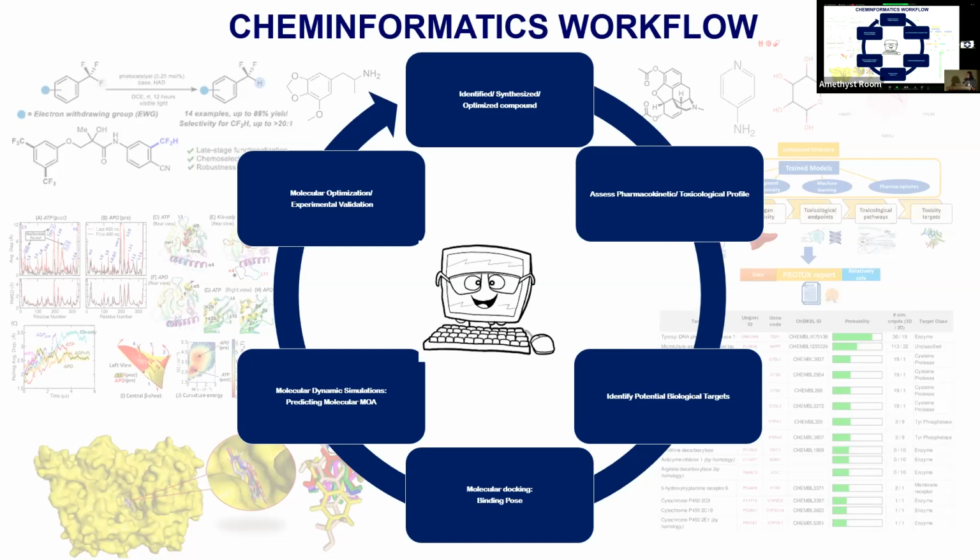Those are normally the first go-to softwares that we use. We then can identify the biological targets. So if you know that an extract has anti-diabetic effects, for instance, there are softwares that would allow you to see, within the pathway of diabetes, which of these biological targets this compound acts on at that point. The next phase would be molecular docking. Molecular docking offers a geometric fit.